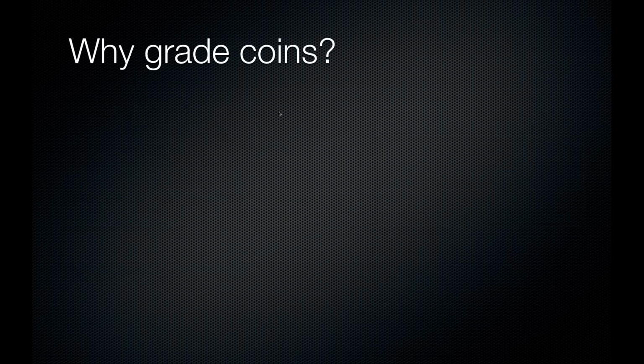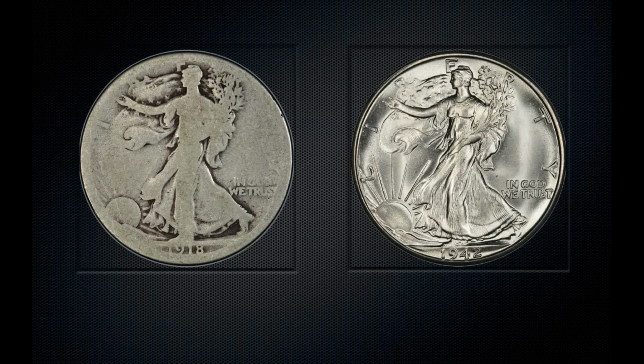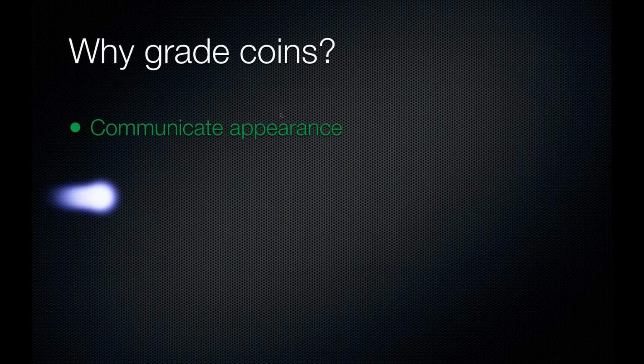We start by asking why grade coins. That may seem like a silly question, but if you think about it, it will help frame the course a little bit. The first thing to do: it helps communicate the appearance of a coin. As an example, take a look at these two coins. Other than the date, which is different, without grading there really wouldn't be a good way to distinguish them. They're basically both the same type of coin. Obviously, the one on the left has seen a lot of work. The one on the right has probably sat in a roll for a good many years.